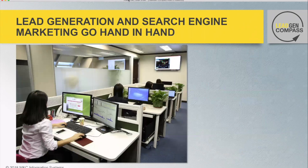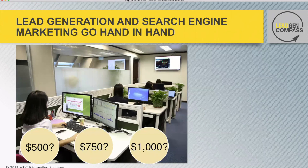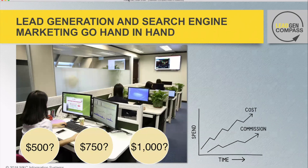What about managing search engines, right? Lead generation and search engine marketing go hand in hand. We've got search engine optimization. You have AdWords, Bing, the Facebook ads, Twitter ads. Who helps manage all that stuff? And how much do you pay? Again, I've seen it everywhere from $500 a month here, $750 a month there, $1,000. A few of these plans were actually built on the more you spend on the ad channel, the more it costs to manage it, which I get, but it's like a climbing commission rate. Over time, it can get to be pretty expensive. So we've had to figure out a way to do this.